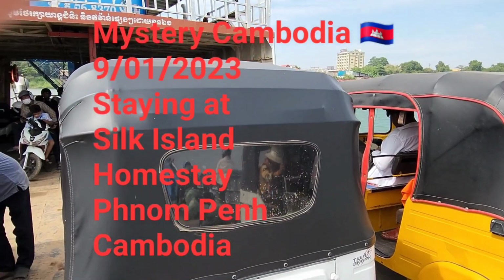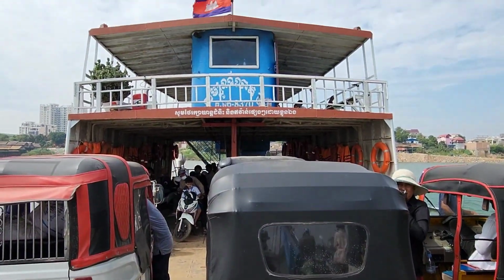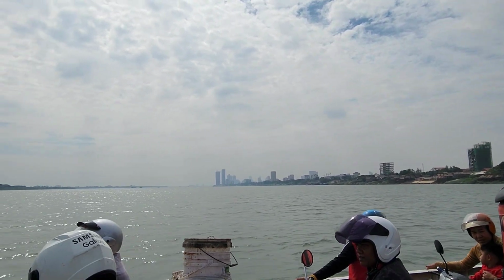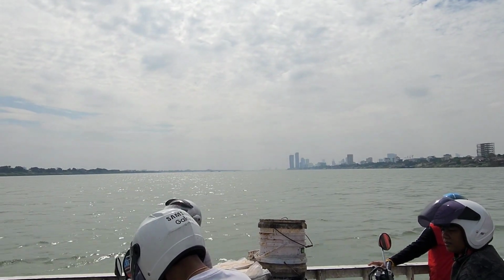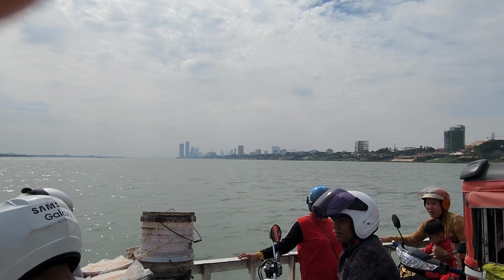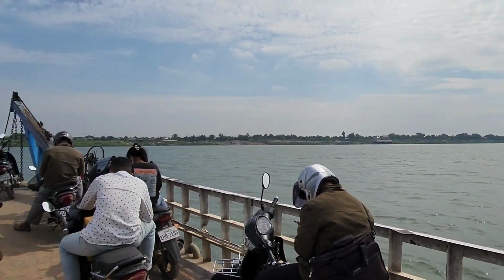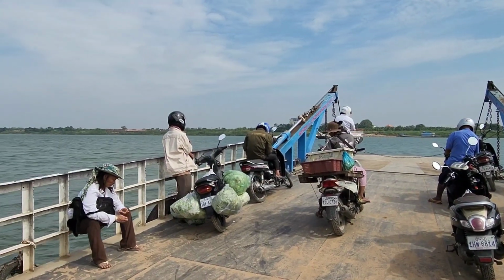So we're on the ferry now, and I've got my own personal tuk-tuk driver that I pay $40 per month, and we're on the ferry, and the island is right in the middle of the Mekong River, and it's probably one of its type in the world, this resort that we're going to go and stay on at Silk Island. So I'll tell you more about it when we get there. And so you can see Phnom Penh in the distance, and we're going across to Silk Island. So I'll continue on when we get to the resort we're staying at.